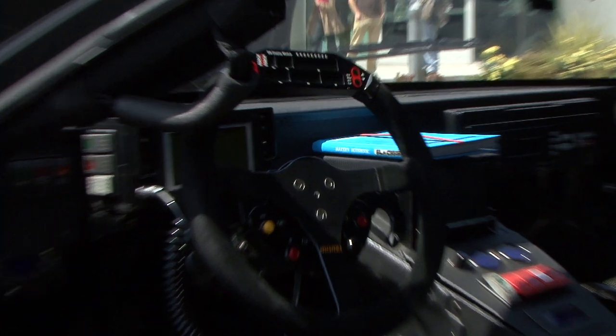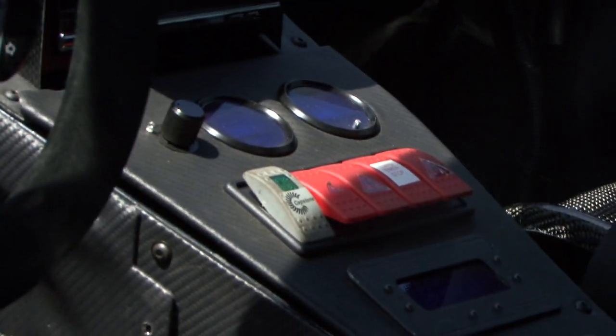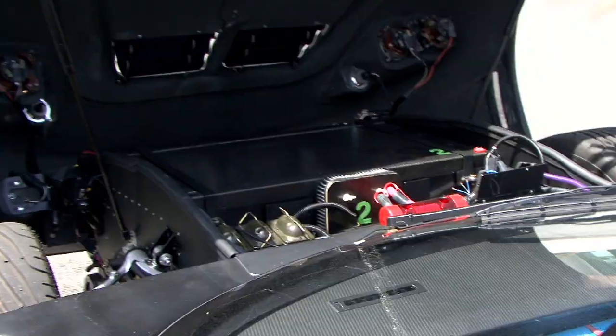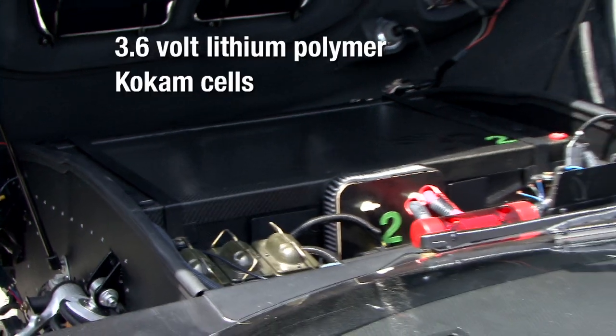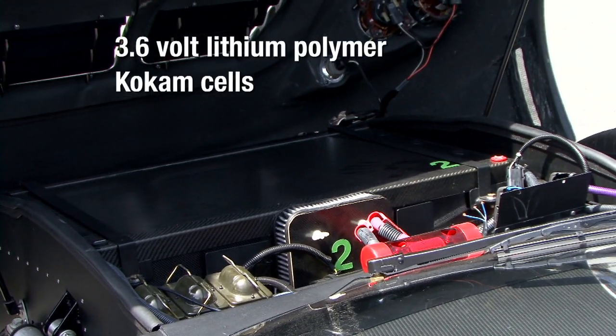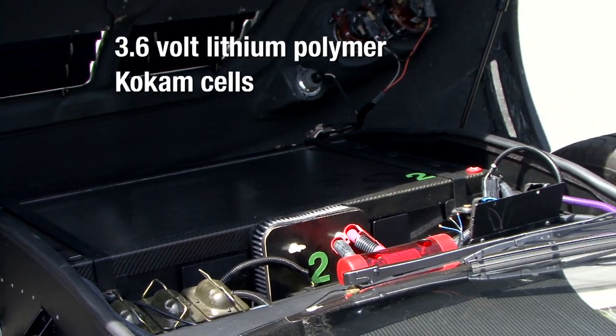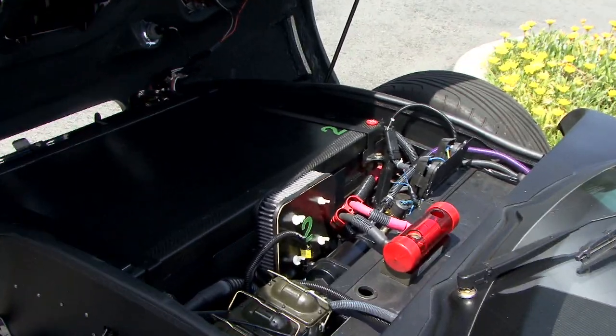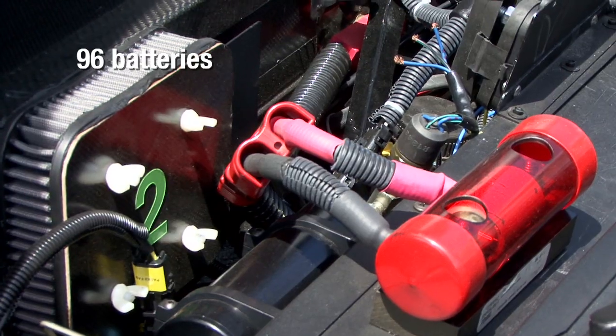And how fast does this go? It's a single gear car. The motor only drives through a single 10 to 1 drive ratio, so it's about 104 miles an hour top end. Between the two boxes is 56 Kokam cells. These are Kokam 3.6 volt lithium polymer batteries, about 70 amp hour capacity. So there's a total of 96 of those batteries in the car with the 4 boxes.